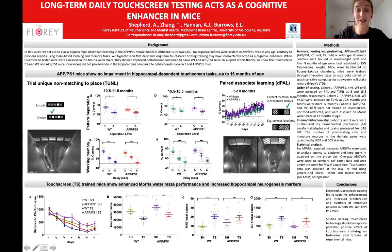This is this green and purple cohort, which we also tested on the tunnel task at 15 to 16 months of age, as well as a new cohort at 10 to 11 months of age on the trial unique non-matching location, or place, task. The way that this works is the animals are shown one square at the sample phase, they're required to touch it, turn back around, and then touch this new location. So they're required to non-match.